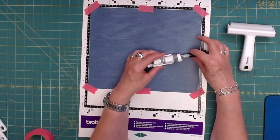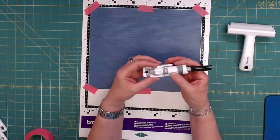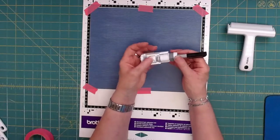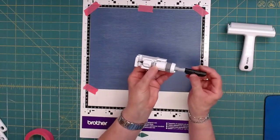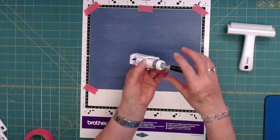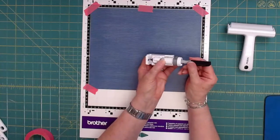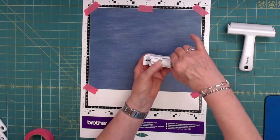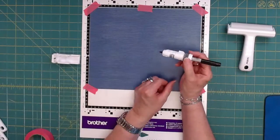So we're going to put that down in there. I'm going to stand it. Well, this isn't working very well, is it? So we're going to stand it in. We're going to make sure the tip is touching the bottom. And then what I'm going to do is take this and twist it. I'm going to have to move it a little bit. Twist it till that pen is firmly in there. Alright? So the pen's firmly in there.